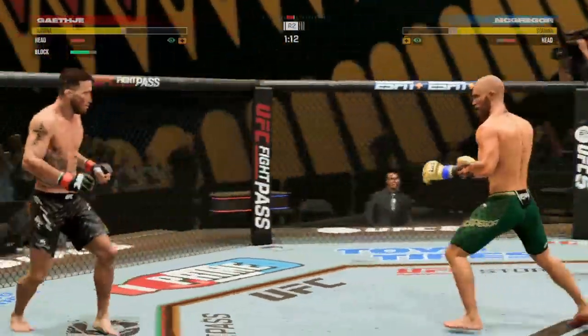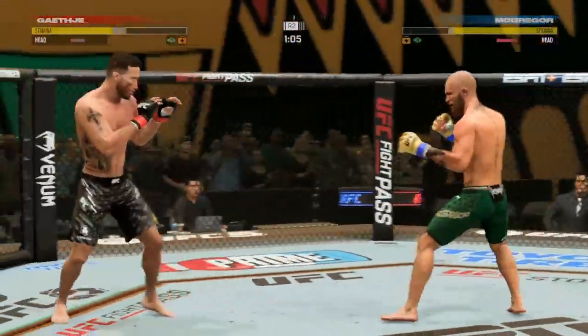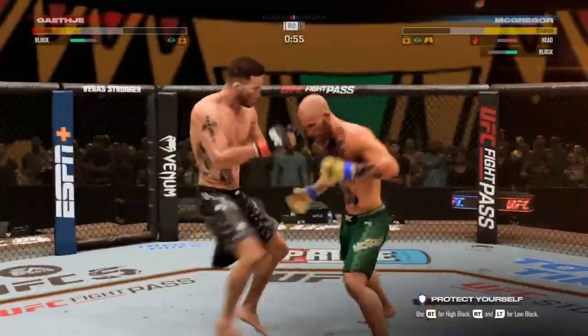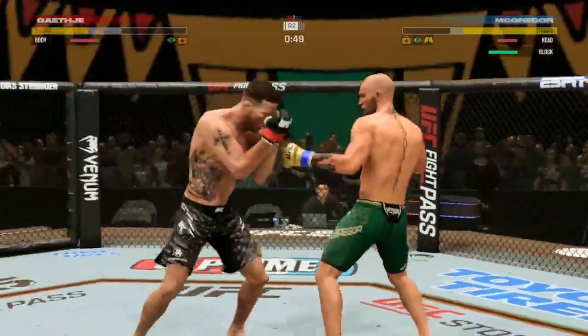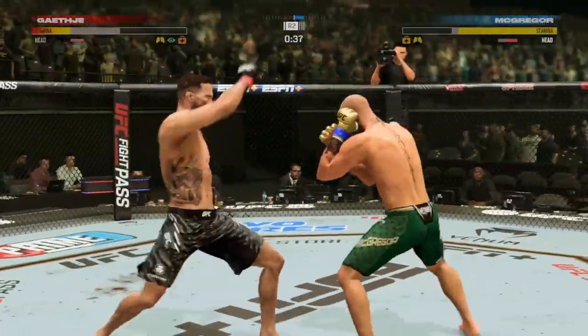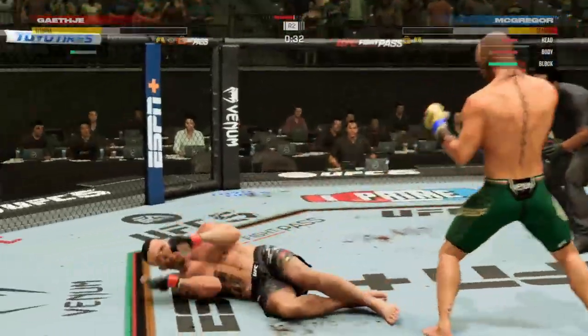So a much different approach for him here in this second round. He was a little bit tentative in round one, a little bit of a feeling out process. Now he has clearly found it. Back and forth we go. These two guys are trading huge shots. Oh! Big uppercut! This is a crazy round of fight. Oh, McGregor's forehead is bleeding now. Cut is open.